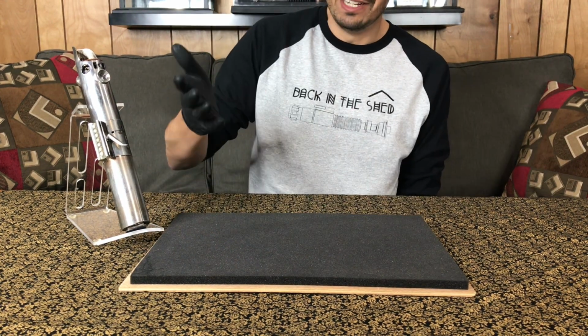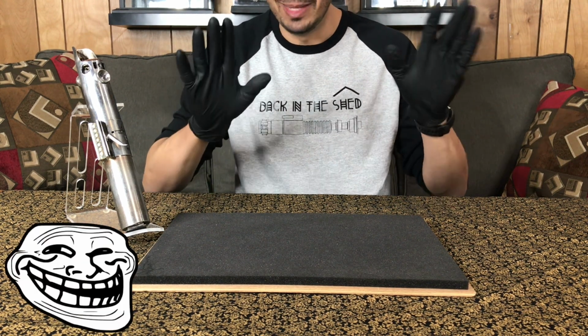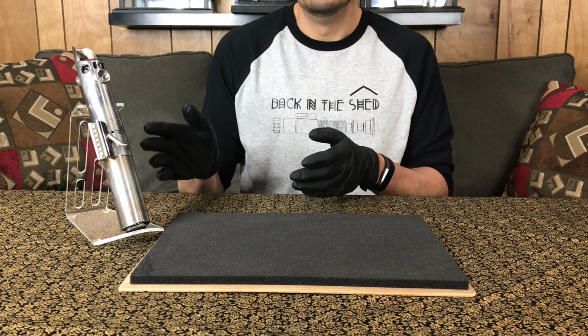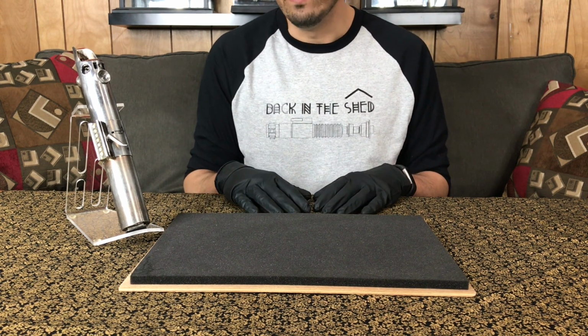So this is my favorite version of the Graflex. No, I'm not trolling you. I'm being 100% truthful here. This is my favorite version because of the story behind it and how it was discovered. So if you stick around, I'll share with you that story.